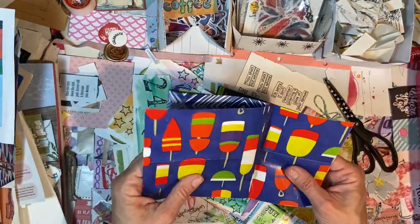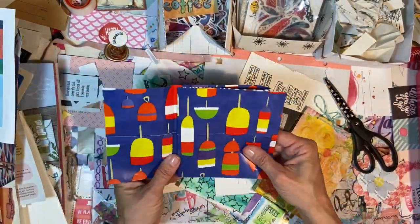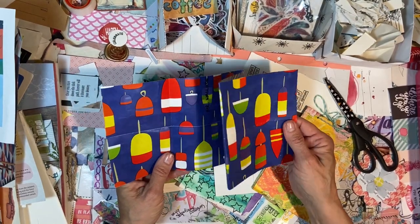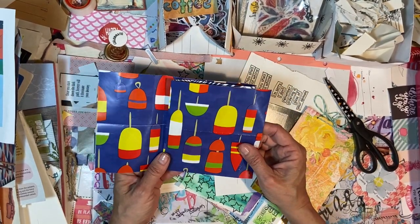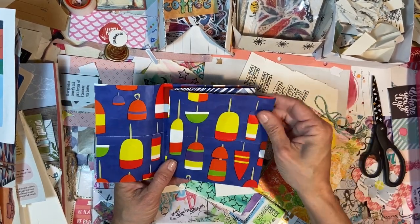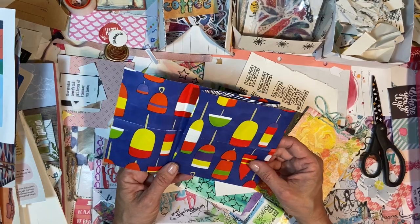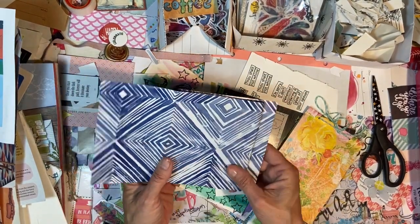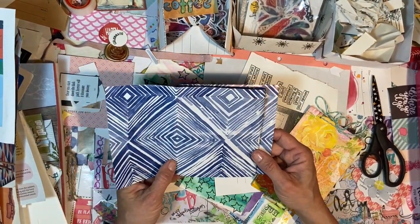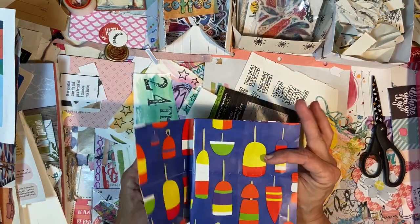And that will remind me I cleaned out my desk. Oh my gosh, I just got this from Elizabeth and I love it. Okay, so first of all, it's wrapping paper, I'm pretty sure. It's like shiny, waxy a little bit. These are like fishing buoys, if you will. Love it because it's all nautical. But then I turned it over and look at that side. That is stunning.